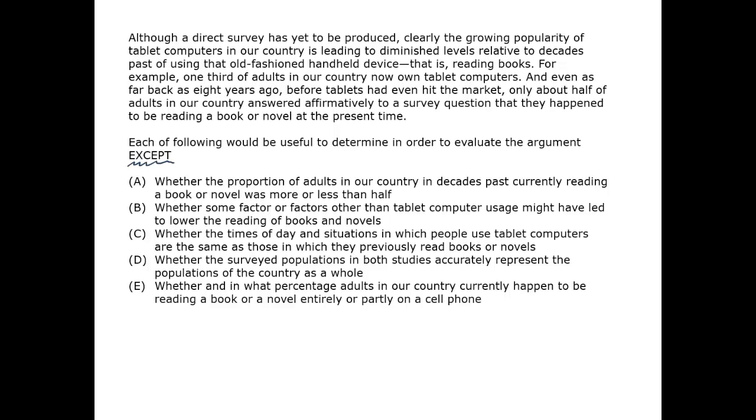Anyway, when we dig into the prompt, we see that the word clearly indicates that the conclusion is in the first sentence. The conclusion is that tablet reading is supplanting book reading. It's not a great argument, though. One piece of evidence here is the proportion of tablet ownership, and the other is a prior proportion of folks currently reading a book. The two proportions are not connected in any way by the argument.